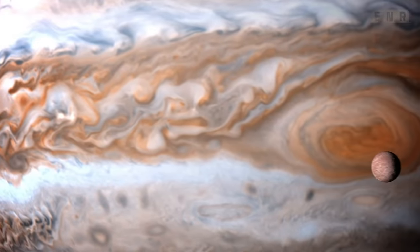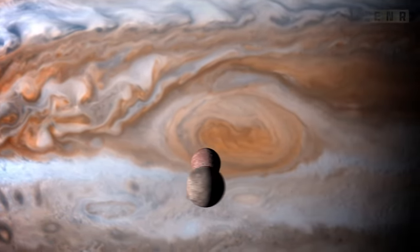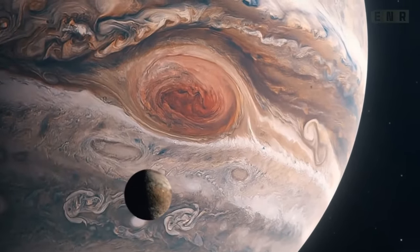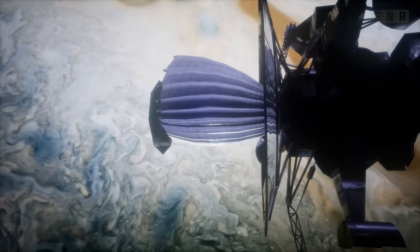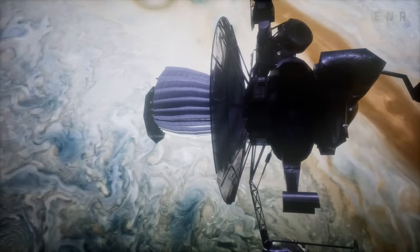We know that Jupiter's thick atmosphere goes down 40,000 miles, and we can see bands of gas moving at high speeds that make violent storms on its surface. But we don't know what's happening inside, far below the storms. NASA sent the Galileo spacecraft on a 14-year trip to Jupiter to find out.